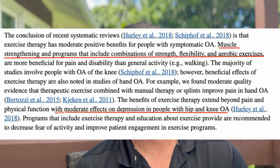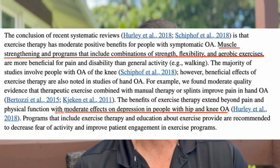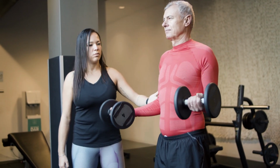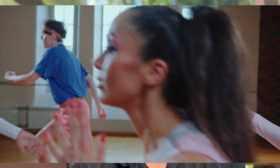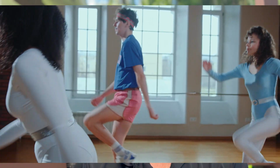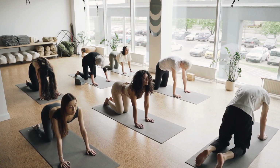combination exercise that includes strengthening, endurance training, and range of motion is much more effective than exercise that just includes one of those. So what several studies have shown is that when you just do weightlifting, that definitely can reduce arthritic pain, but that's not as effective as an exercise that includes range of motion or stretching, strengthening, and endurance. Exercises like that are aerobics and group exercise classes.